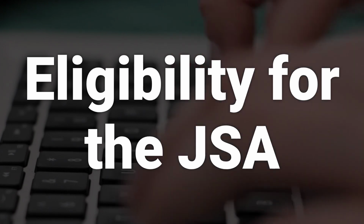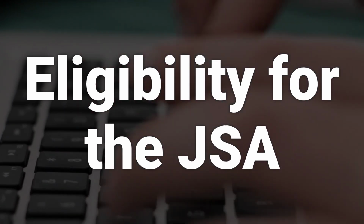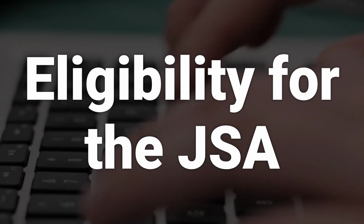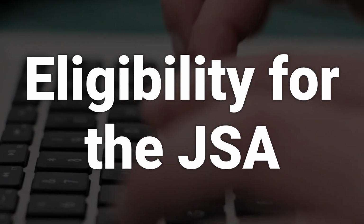The Job Seekers Allowance is available to an individual who has the right to work in the UK and lives in England, Scotland, or Wales. They must be under the state pension age but older than 18. They must be available for work, not a full-time student, and not be working more than 16 hours per week.